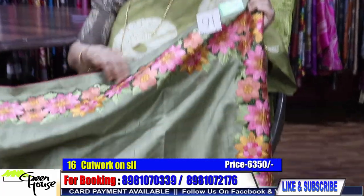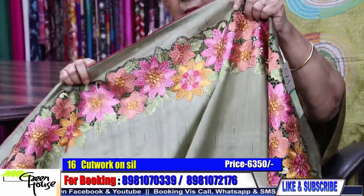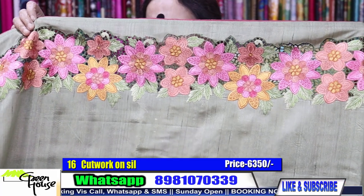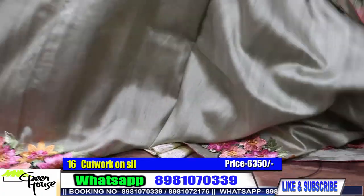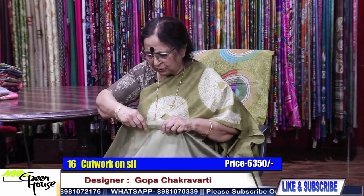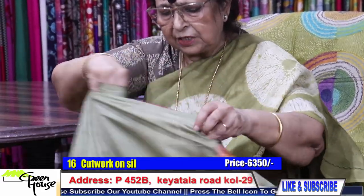We showed you the other green one last time, and again this time we've got three more ready for you. This is again cut work. Design is richer. Khub shundor design ta hoyeche, etao dekhte paren apnara. And let me drape it and show you. Even this fall comes right at the positions. Thik jagay follow hoy, kono problem nahi. Shari khub lightweight to carry.